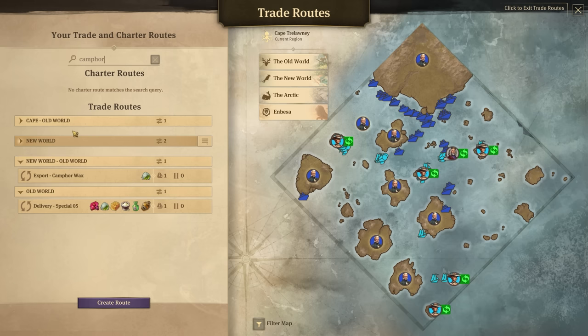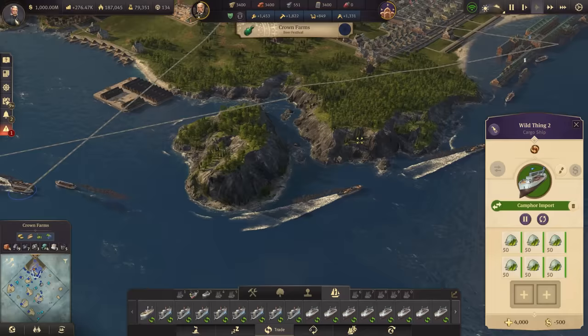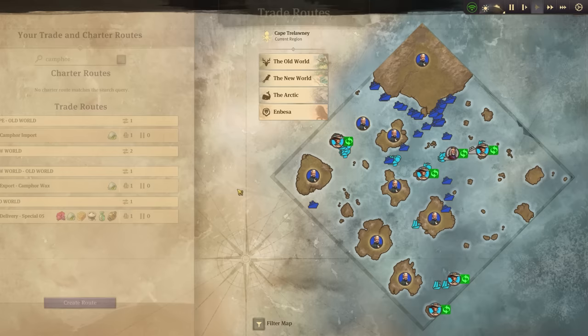Cape to the old world, camphor import. Yeah? Oh, ship's turning the corner right now to do it. Maybe it's just a bit slow, because we should have enough globally. Possibly need some items. Once you get those propellers and things, it might speed it up. Or we could just put another ship on the route. There's only one route. One ship, I mean. So let's just do another one.